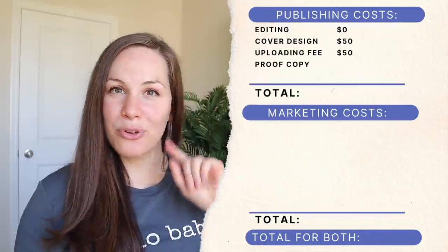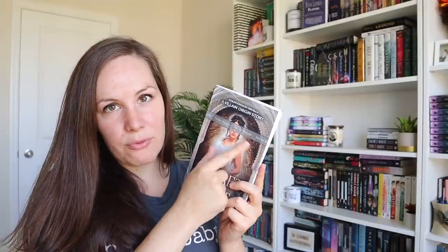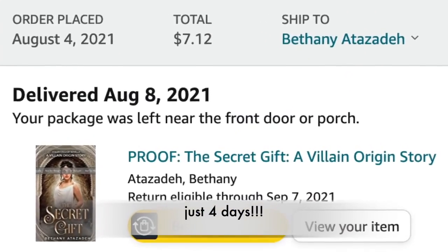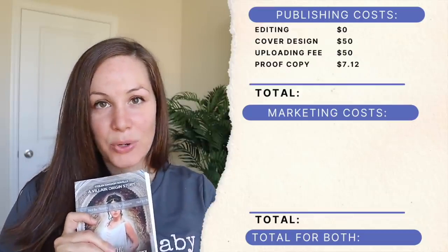I'm almost done. So the next thing I did is I ordered a proof copy, which is this guy right here. And this is a Kindle Direct Publishing proof copy. So they put this not for resale bar across the cover all the way up till release day. It's not ideal, but I needed it to do my proofreading, as you can see right here. And KDP is fast. They got me this book in less than a week. It was only $7.12 to get this particular proof copy.